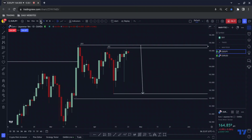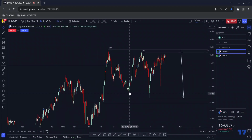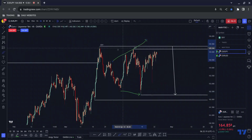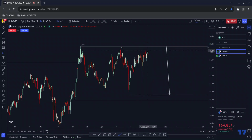If I just zoom in a little bit more, we also, as I mentioned yesterday, have these lower lows and higher highs within the structure, and then we can see we're moving up in a very corrective manner.